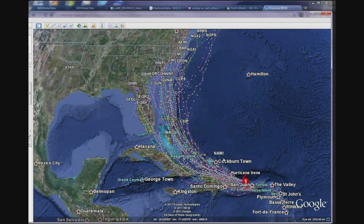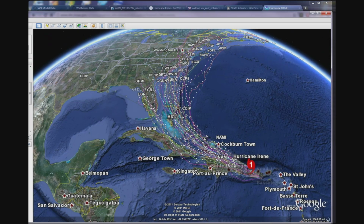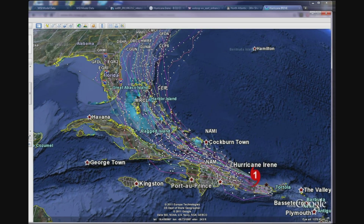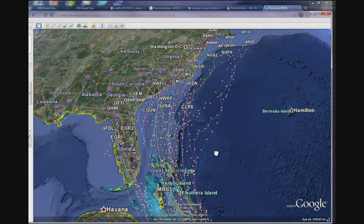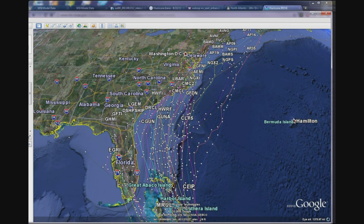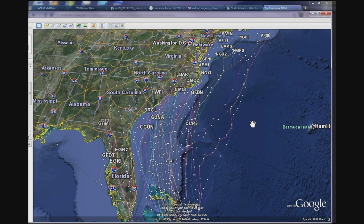So let's take a look at the models. This is often what we call the spaghetti plots. You see these all the time. They're pretty consistent here early on in the track. Notice how they're all clustered together. But as you get up through the Bahamas, that's where things kind of go crazy. There's a huge spread from the west coast of Florida all the way to curving out to sea. Now, both of those possibilities are still in there, but I think this one on the west side is a little less likely than the east side. It should be known that it is a possibility this storm could recurve and miss everything.